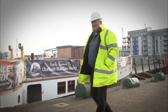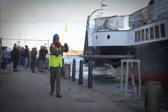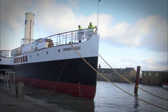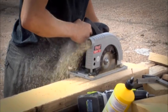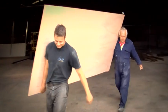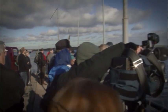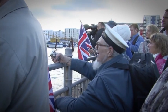H2C has not only assisted us to actually produce the ship that we've got right here. Behind me here is the workshop, which was almost exclusively funded by H2C, and of course the visitor centre. But the most important achievement that we've got from H2C is our ability to employ and train young people, to improve tourism in some of the most deprived areas of Europe. Now that we have the ship back here in England, this is going to improve.